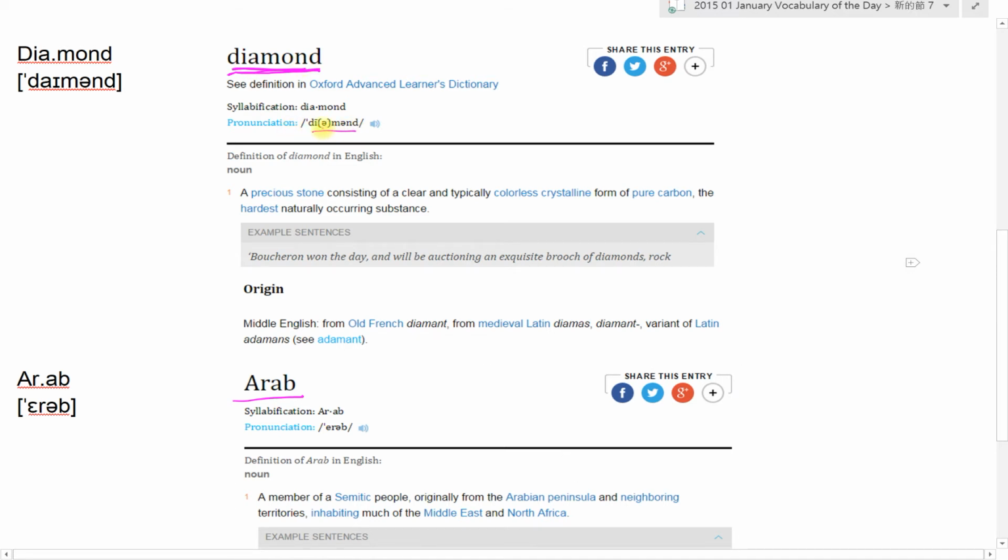Diamond. Definition of diamond in English, noun. A precious stone consisting of a clear and typically colorless crystalline form of pure carbon. The hardest naturally occurring substance. Example sentences. Boucheron won the day and will be auctioning an exquisite brooch of diamonds.